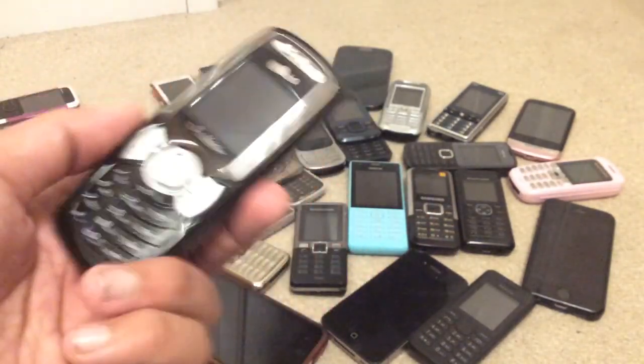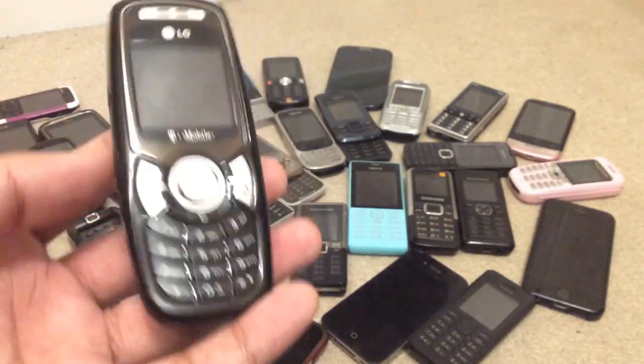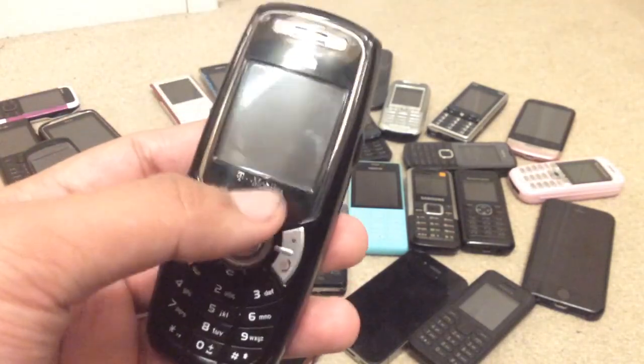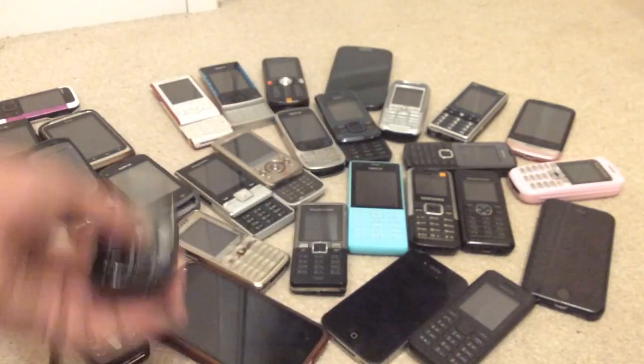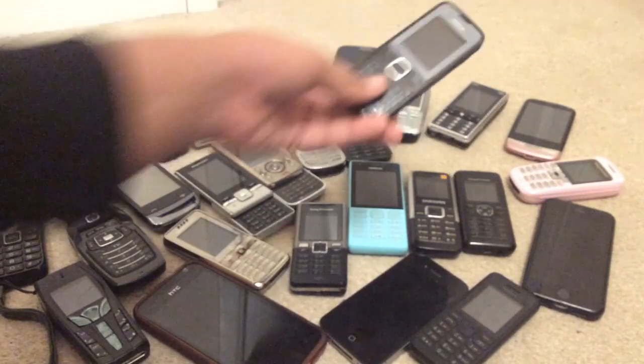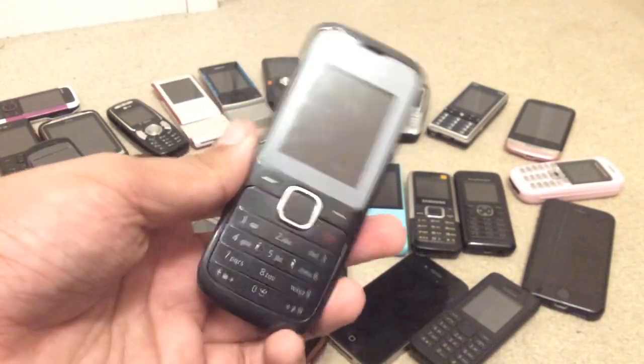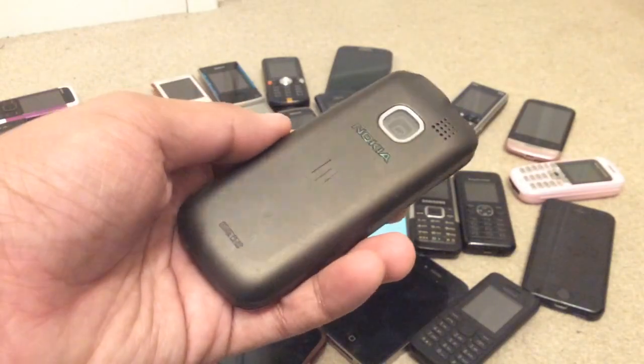This is actually my first ever phone that I personally owned anyway, and brings back a lot of memories. As you can see, it is branded to T-Mobile. Next is this Nokia C1-01. Here's what it looks like from the back.